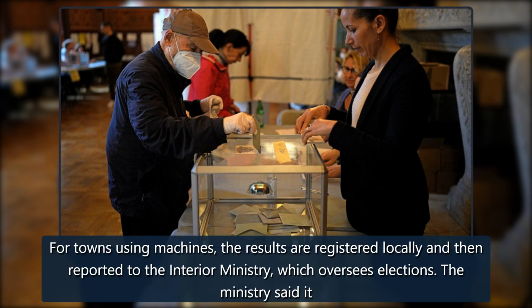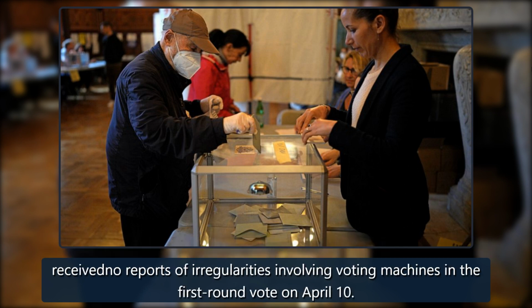For towns using machines, the results are registered locally and then reported to the Interior Ministry, which oversees elections. The ministry said it received no reports of irregularities involving voting machines in the first-round vote on April 10.